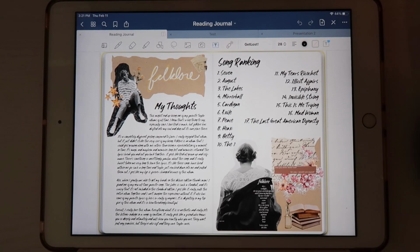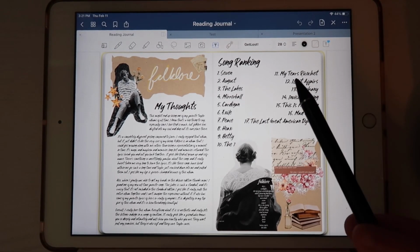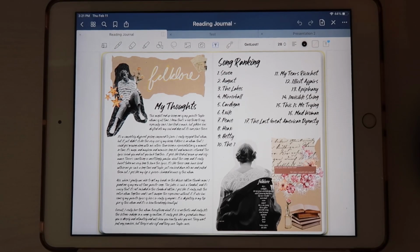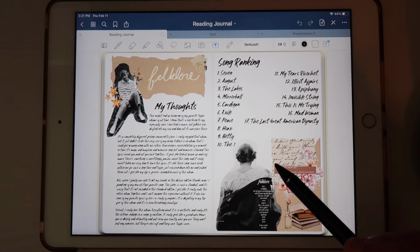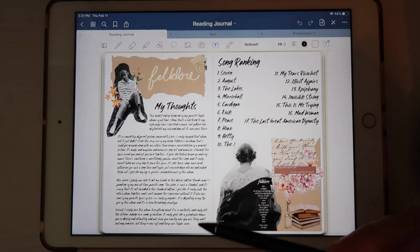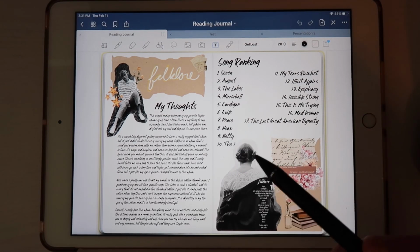And I think it turned out so cute. It's like a big vibe for Folklore. And I love looking at my song ranking of what songs I liked at that moment. I think this was actually only a couple of days after Folklore came out, so that's a pretty big deal. But yeah, it's nice to have all of my thoughts kind of concise right here, and I can always look back at it and read it, and I think it's really cool.